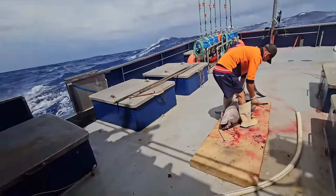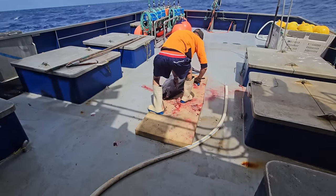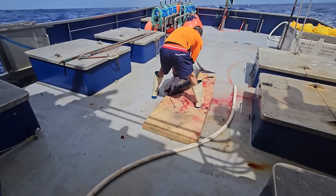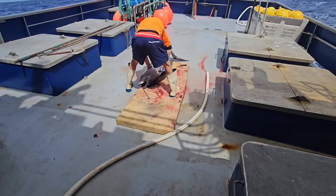What's that, mate? Bit of dogfish roe. Oh, a bit of roe? Alrighty. Something to put on the cob grill to smoke. Yeah, fish is in good condition. A lot of fat content by the looks of it.